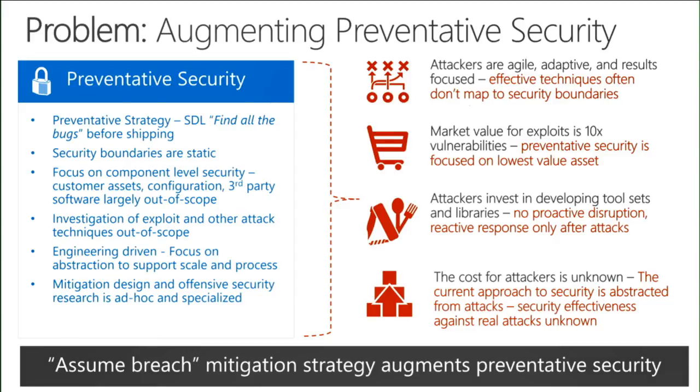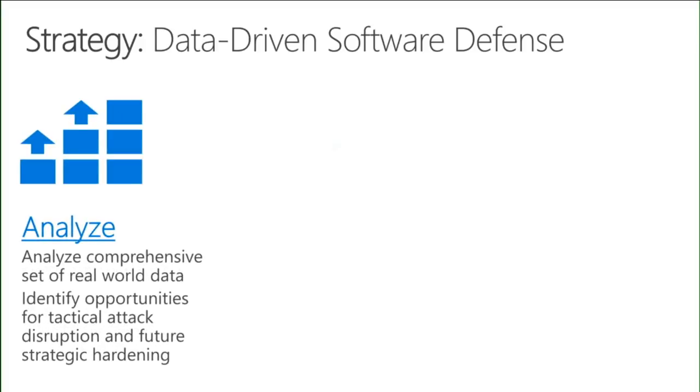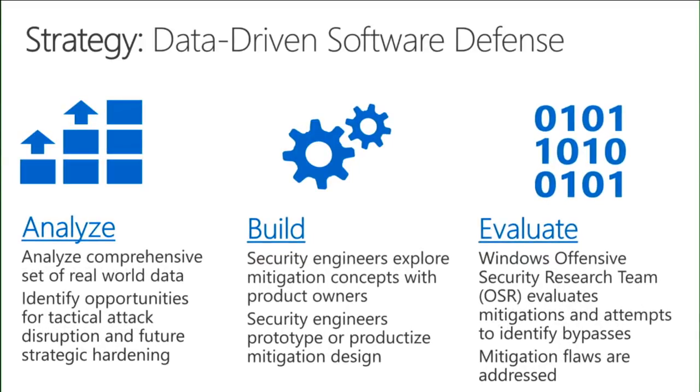But the point is, we need to move away from assuming we're going to prevent everything to assuming we're going to get breached and then focusing our engineering resources there. So the way we did that was pretty straightforward. It wasn't the most elegant, but it was effective. So what we started doing, moved away from just fuzzing, just code review, just trying to find all the bugs, and we started analyzing what attackers were actually doing. And I call it zoology.